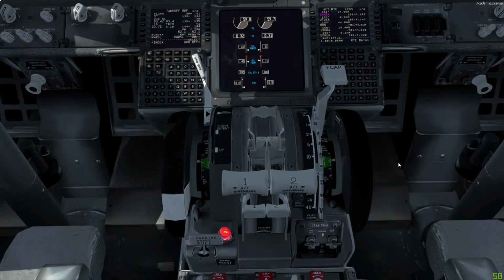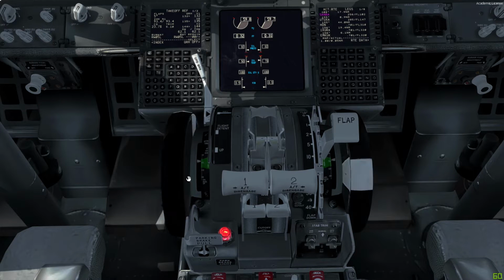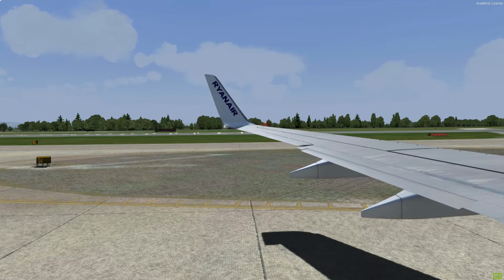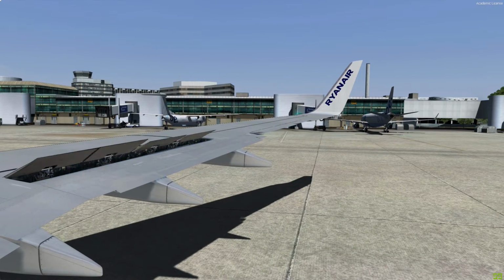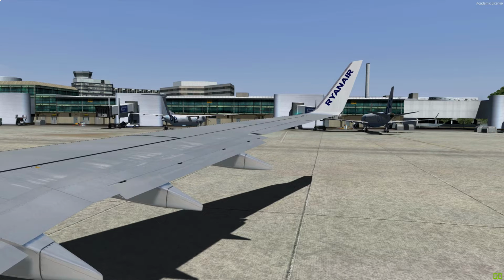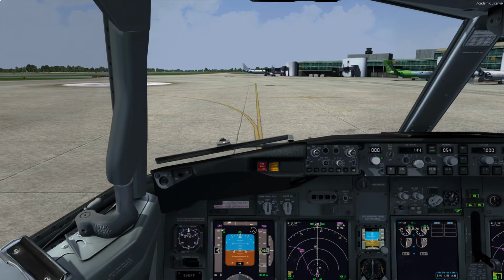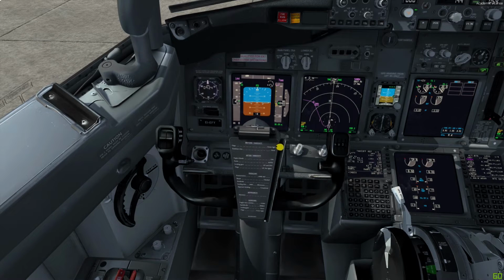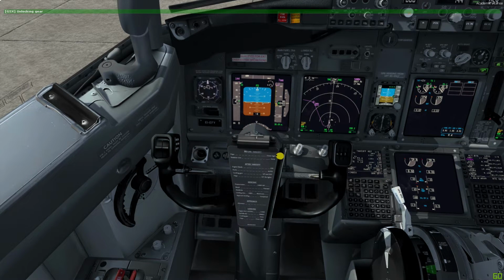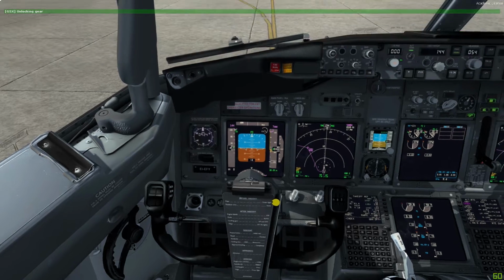We can go ahead and set the takeoff flaps. And the trim, which is about that, that's fine. Down come the flaps there. And we can do a quick full left, full right, just as those flaps come down. And a full forward, full back, and full left on the rudder, and full right on the rudder. There we go.